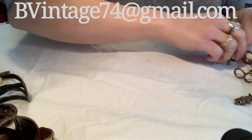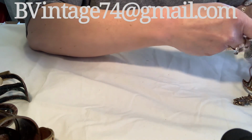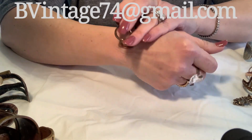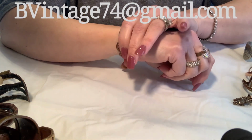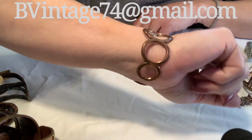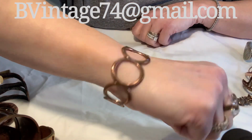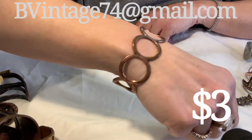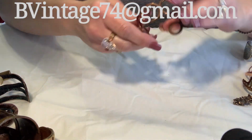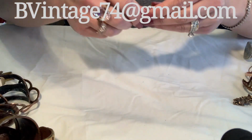This is just an interesting lot. I bought the silver tone and gold tone, but I've never bought one that's been this copper and bronze tone. So it's kind of fun, something different. This is cute. Has a bunch of circles, and it's that kind of copper penny color. Very pretty. These are great colors for especially going into summer.